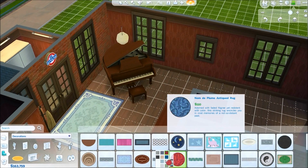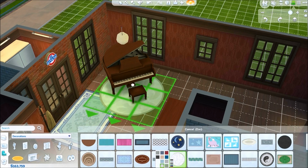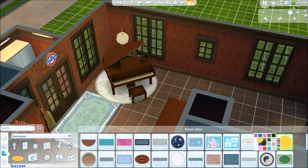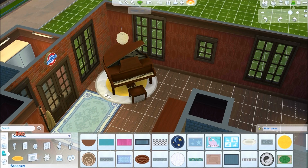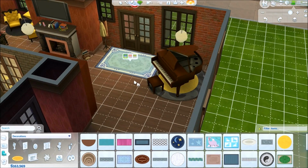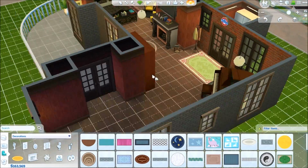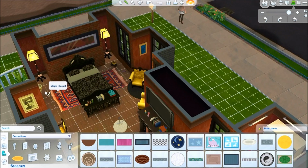Anyways, again, we're adding that piano. I love this rug here. This rug has a lot of different colors to it. Freaking love it. And then you can just add another rug on top and it looks freaking cool. That looks like an egg though, so I believe I changed it to black and yellow, and it looks really, really cool. So again, this side of the room looks amazing.